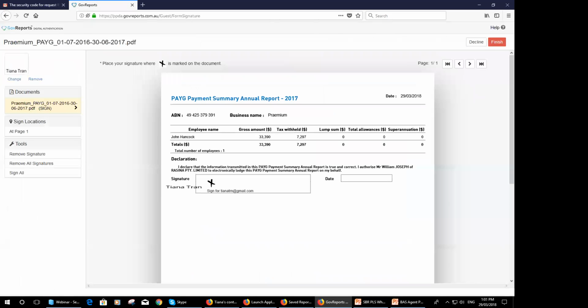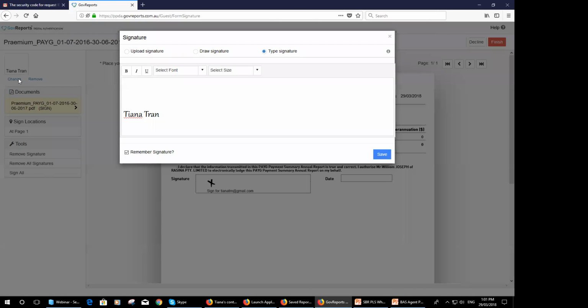Okay, and voila, you see the documents. You notice where I moved the cursor, it's putting my name on it, because I've already used the system previously to sign the documents. But normally, if this is the first time I use it, it will come to this page and will ask me to create a signature.